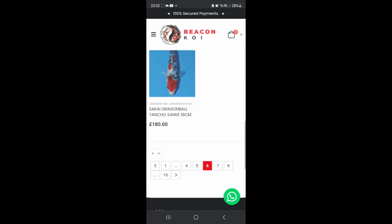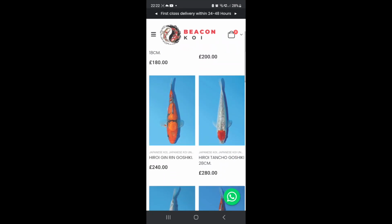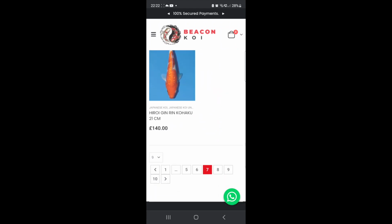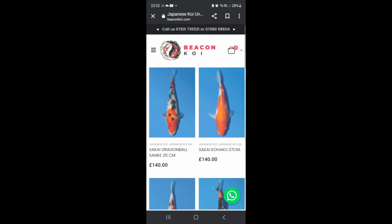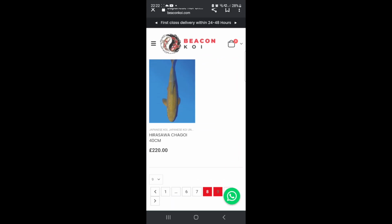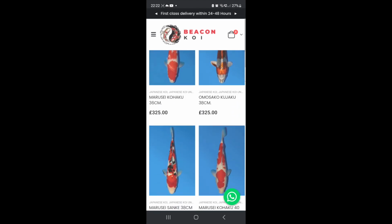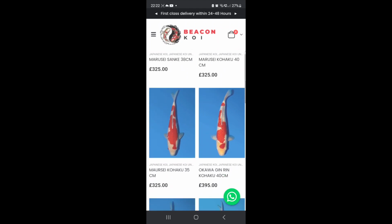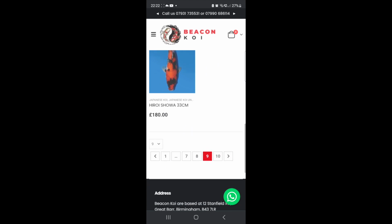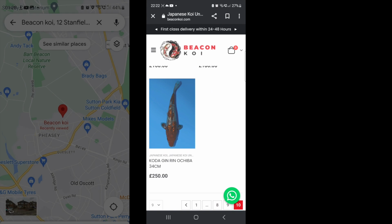But yeah, all the ones on their website are their high quality Japanese koi. But they do have Israeli koi in as well, starting from just £10. Just £10. I haven't looked on their website at the Israeli koi. But yeah, they have literally got a budget for everyone, from their show quality fish right down to your £10 starter fish. So if you're in the area, BeaconKoi is over at Birmingham, so go over and check them out. They have an absolutely beautiful facility.